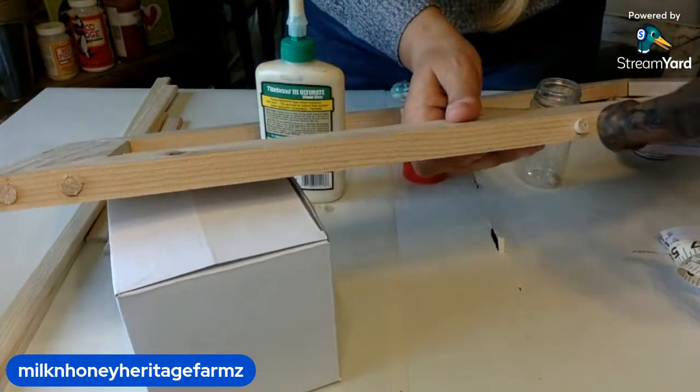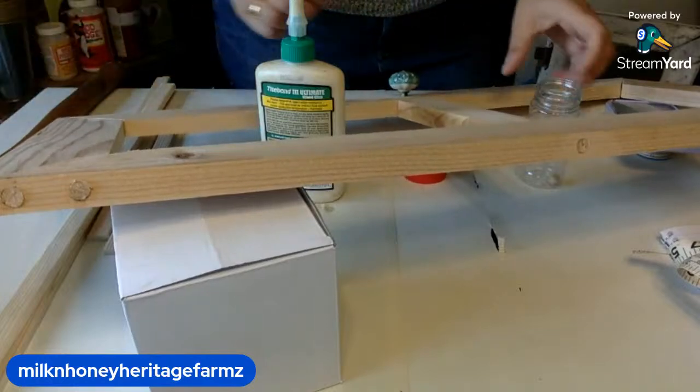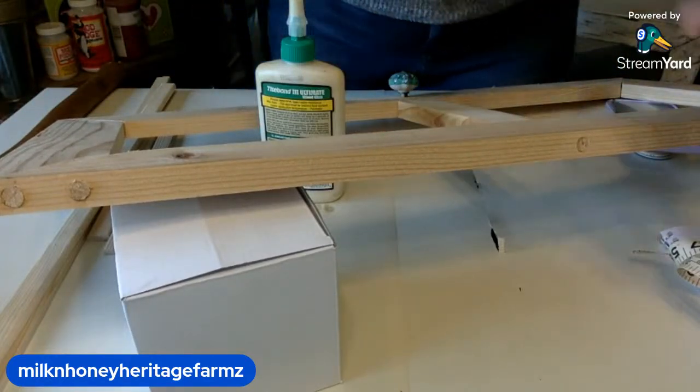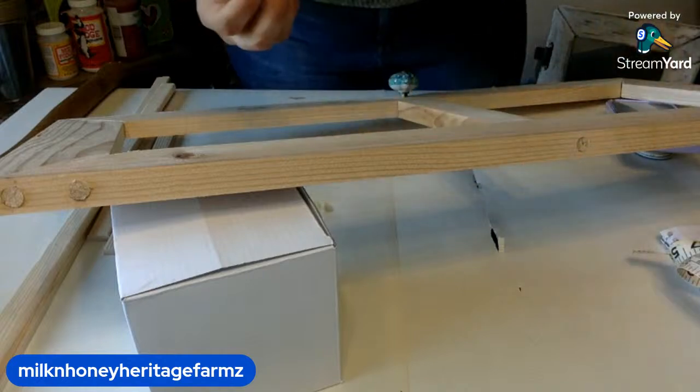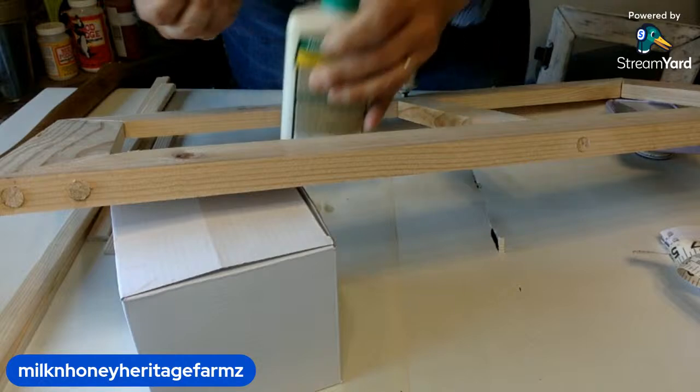So when I paint it, what I'm looking for is more of a rustic kind of look. So we'll get to that after we attach the screen. I would suggest staining it or painting it before you attach the screen to it.